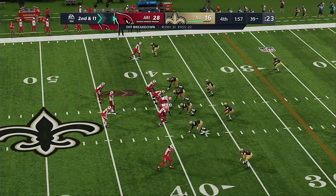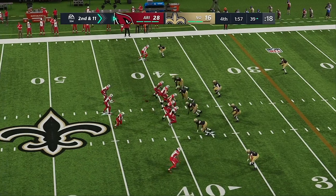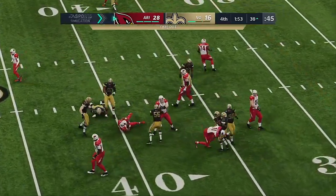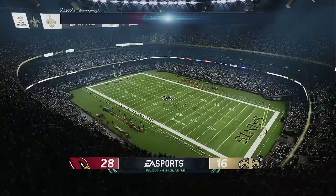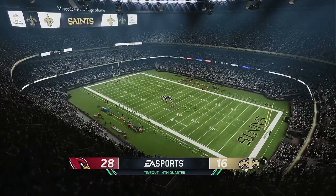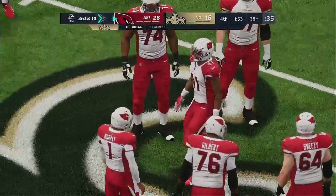Maybe just a slight detour on what's been a strong drive. Here's second and 11. From the gun, it's Drake. And they will only muster a yard here to the 38. And whistles, and we're going to have another stoppage of play as they call the timeout on defense with 1:53 left.